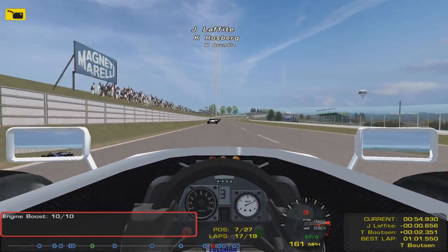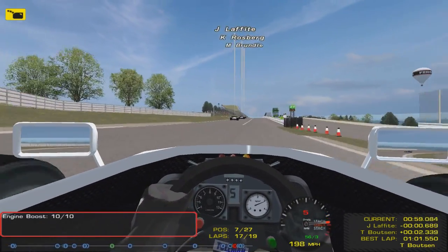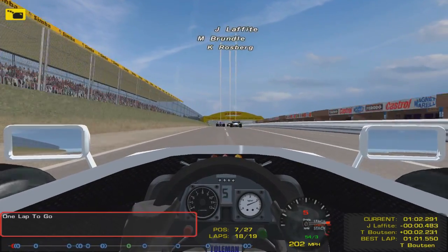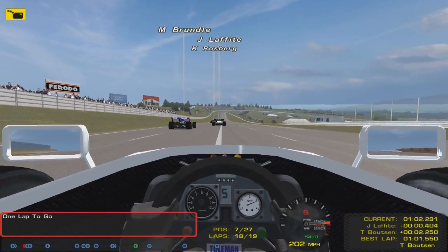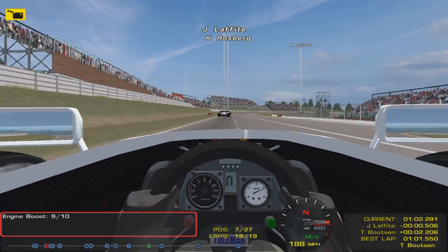But it's here where we're going to lose the most. And we're putting the engine boost up to 10. I realised at the last race that I really shouldn't be doing that as it's quite overpowered, but I just wanted to get points in this race. I'm pushing very hard at this point in the race, putting it down to 9 for some reason.